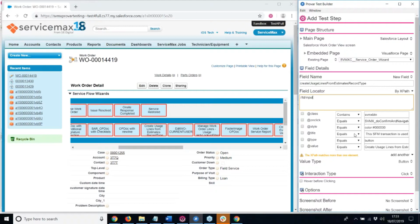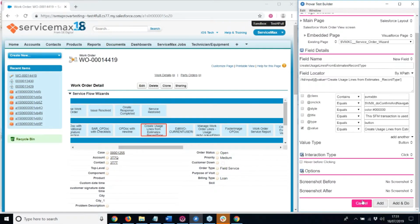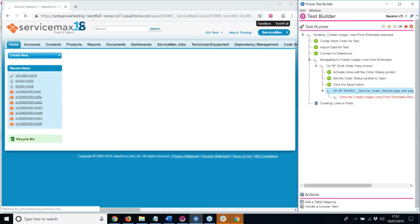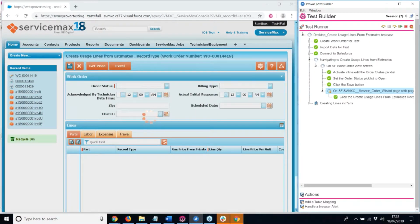But what's nice about Provar is it does give you all these attributes, and you can quite quickly amend that to add, in this case, the @value attribute. The highlighting is telling us, yep, that's probably going to work quite nicely, and it's your choice. So for that type of locator, it really is up to the tester to choose what you think is the most reliable. But what we're now going to do is go through, select into that particular button, and then start to get into the ServiceMax screens themselves.